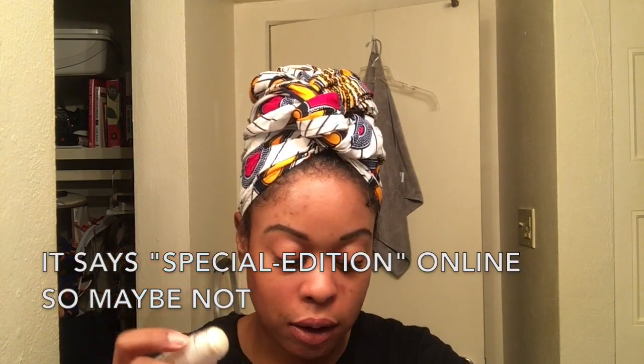The glitter stick, which is called Techno. I believe so far this is only exclusive to the set, but I think they're going to be releasing it in a full version. That is what Techno looks like. It does pick up your foundation. So there is that. The other two highlighters that I mentioned did not.